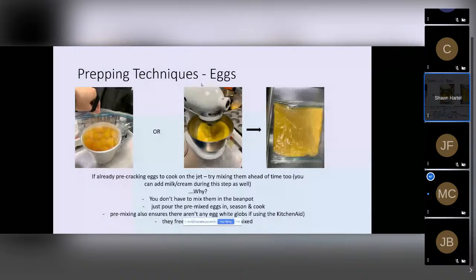Okay, so next thing is prepping techniques. We do a lot of eggs on the jet. I got on the jet once and we were doing scrambled eggs, and we had another crew prep for us. And I thought that because the eggs were already bagged, they were going to be pre-mixed, and they weren't. They were still the yolks, like in the first picture. And so I had to whisk them, and me not really using common sense, I tried to whisk them in the bag and then spilled it everywhere because I didn't want to scratch up the bean pot by whisking them in the bean pot.